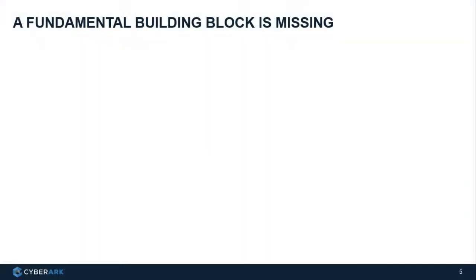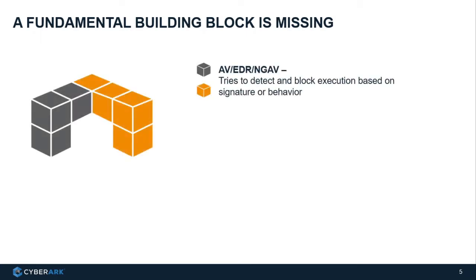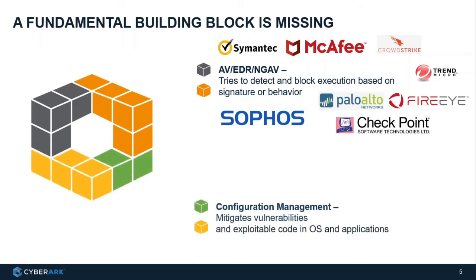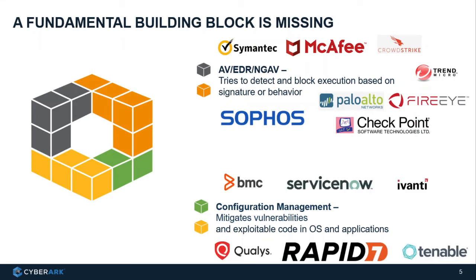Endpoint security certainly is a crowded space. AV and EDR products block attacks based on signatures or application behavior. These products range from the traditional antivirus to cutting edge detection response companies. Configuration management works to identify operating system vulnerabilities and deploy patches. This market has been around for a long time. However, we're seeing SaaS companies disrupting the old guard.